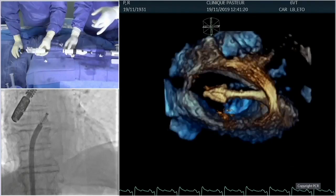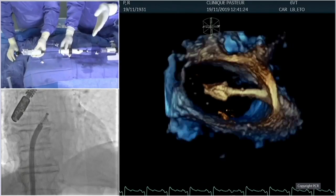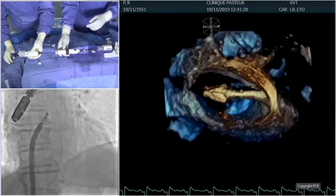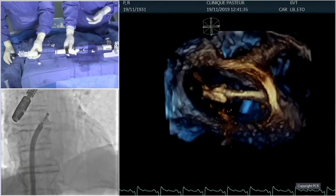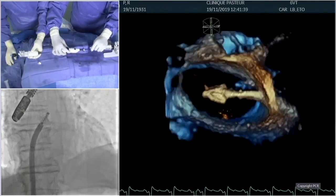So now on the 3D TOE, what you see is the guide sheath taking access into the left atrium from the septum. Then we have the inner part, the inner catheter of the steerable, and then you see the implant. You see it nicely. So now, Nico, maybe we can flex a little bit more. I'm going to flex. I'm going to extrude a little bit.